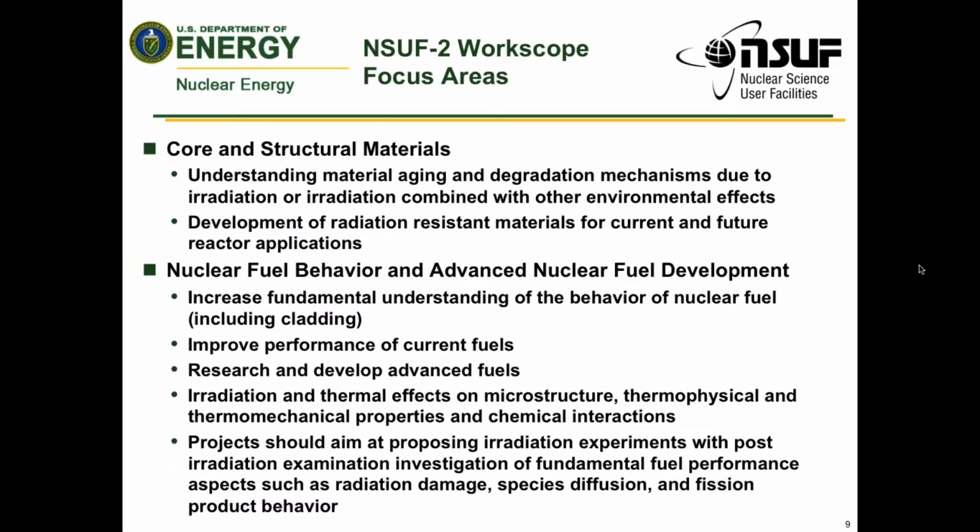Fuels and advanced fuels: understanding fuels behavior and advanced fuels. So fuels in reactor, including the fuel cladding interaction, proving the performance of current fuels, research into advanced fuels. Of course, accident-tolerant fuels are high on the radar screen these days. Understanding the mechanisms, the thermophysical and thermomechanical properties, the microstructure, and the relation to microstructure of all of these properties.